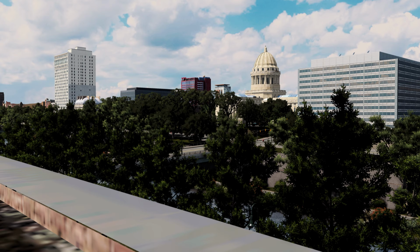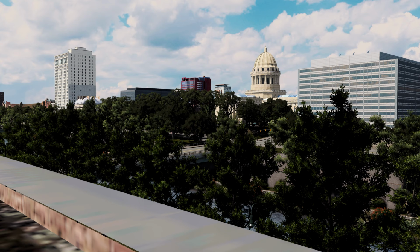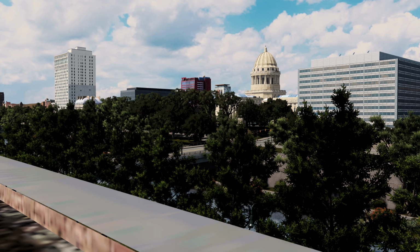All right, this is the last view. We're on top of a building looking at the state capitol of Hawthorne Springs. It just looks amazing.